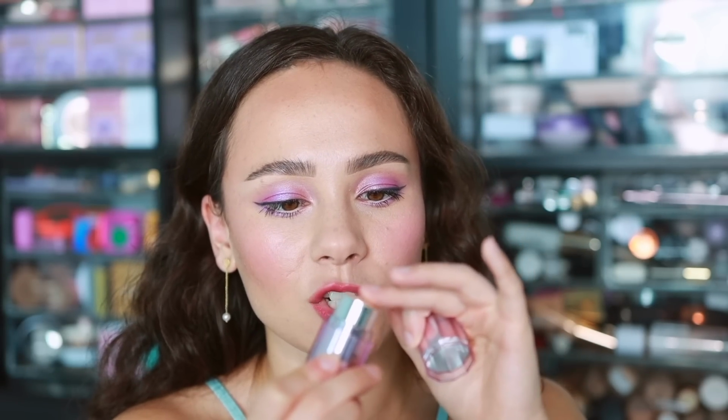This is, I mean, probably the best cream highlight product that I've ever used. It melts to the touch of the skin. It's just so beautiful. It's so easy to blend in. If you're looking for a good cream highlight, About Face did it with this. I love this, and the packaging, so cool.